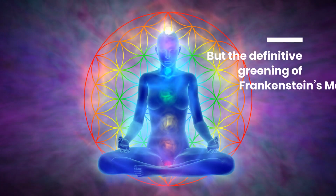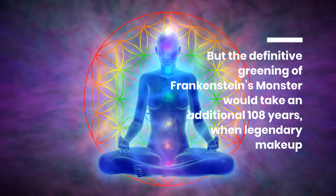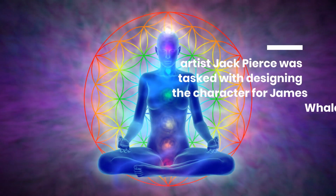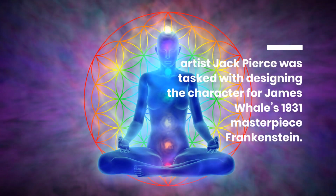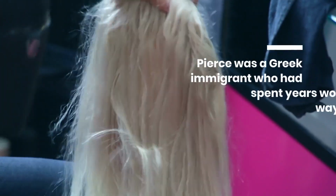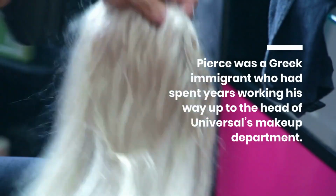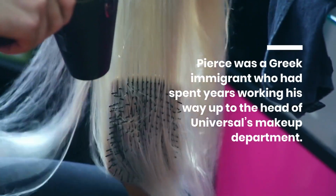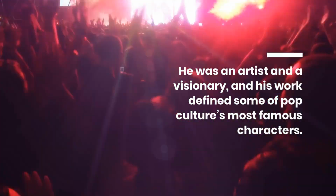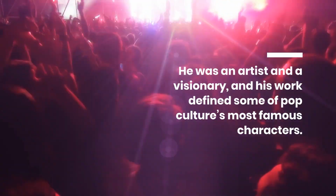But the definitive greening of Frankenstein's monster would take an additional 108 years, when legendary makeup artist Jack Pierce was tasked with designing the character for James Whale's 1931 masterpiece Frankenstein. Pierce was a Greek immigrant who had spent years working his way up to the head of Universal's makeup department. He was an artist and a visionary, and his work defined some of pop culture's most famous characters.